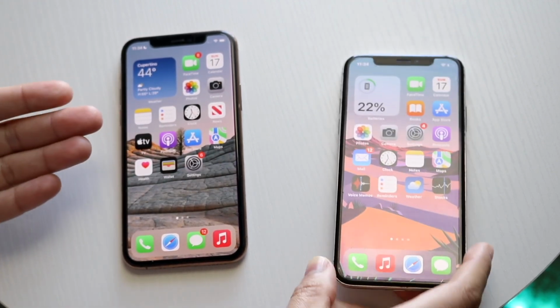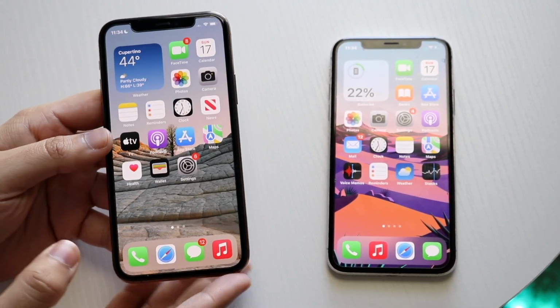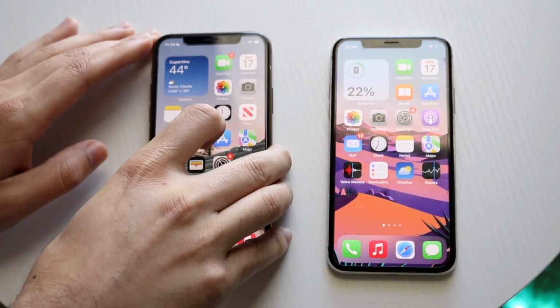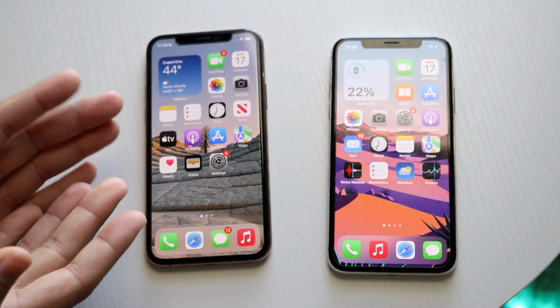If you own an 11 Pro, I would say keep it as well. I wouldn't even go to a 13 Pro yet. I'd recommend keeping this device and seeing how it goes, and then maybe going to a used 13 Pro in the future. But other than that, both these devices are great, and you can't really go wrong with picking up an iPhone 10, but go for the 11 Pro if you have the money.